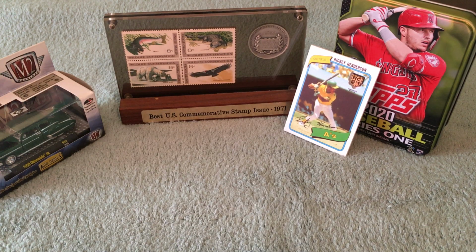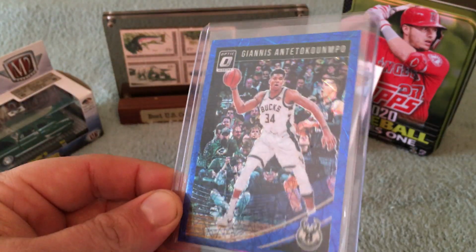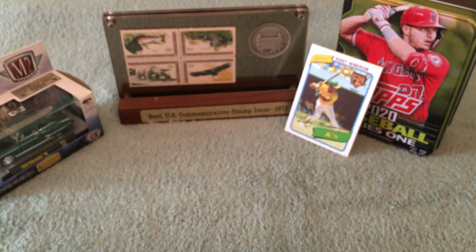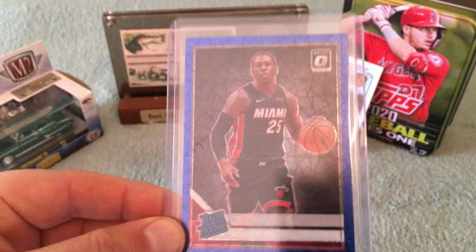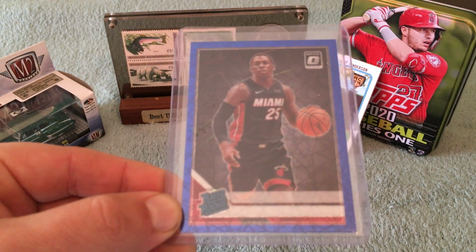And then people have generally been going pretty psychotic with the Optic. I picked up a few cards, the ones that have come in so far of the Optic, and then I got one from last year. I grabbed this Giannis Velocity from last year, because I love Giannis. And then from this year, I grabbed the Kendrick Nunn. Got this one on a best offer really cheap, like the day the product came out. Kind of hard to see it, but I grabbed Kendrick Nunn.